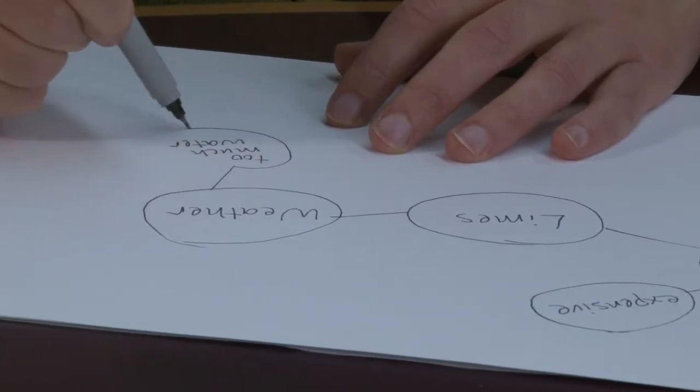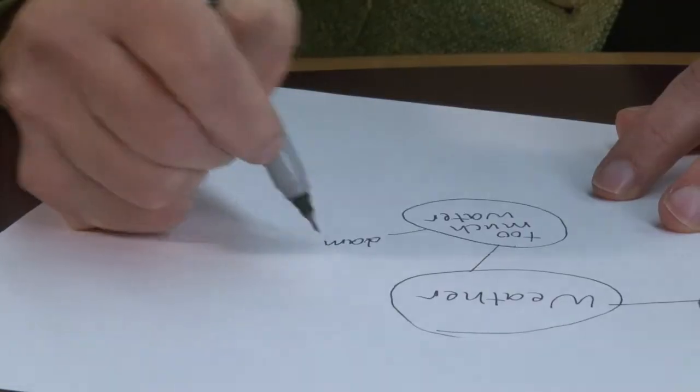Yeah. They damage the trees. Okay. So they damage the trees. I'll write that down. Maybe that's the reason.